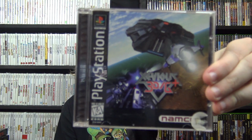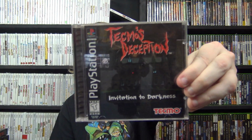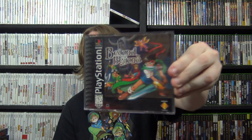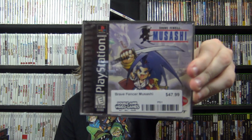This one still has a price tag on it, but that is Threads of Fate. And then Xevious 3D G+, which is like a $60 game, I think, but it's actually really, really hard to find. This is a cheap one, but just kind of a cool little oddity. It's NASCAR 98 Collector's Edition. Tecmo's Deception. Beyond the Beyond, which is a game that I think looks really, really cool. And then Brave Fencer Musashi. And then there's some weird ones like this that aren't expensive, but they're just really uncommon, obscure titles I've never heard of, so I decided to hold on to them.